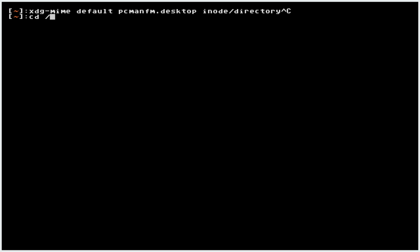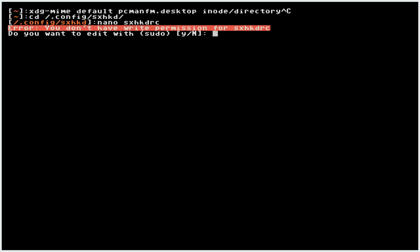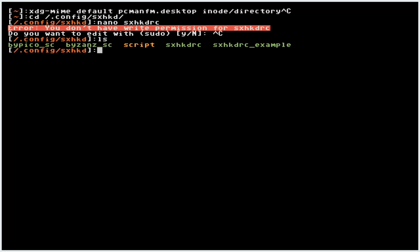Actually, let's go into my config. Let's see what the file looks like, so it's more visual, so you understand better what I mean. sxhkd, it's hard to talk and write these things at the same time. I'm making typos all over the place. You want to edit with sudo. You do not have permission. What, sxhkdrc?